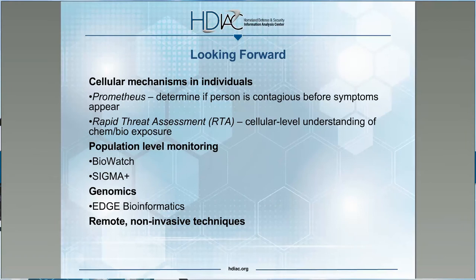So looking forward, I think our report gave us a really good idea of where things currently are. And in each chapter, if you get a chance to read it, you'll see there's a bit of forecasting of where things may be heading. Overall, I pulled out some trends worth mentioning, where the field as a whole is moving. The first is a trend towards identifying cellular mechanisms of interaction in individuals. If somebody is exposed to a chemical or biological agent, how do their cells, how do the processes actually respond? Both of these programs I have here are from DARPA. First is Prometheus. This is a program trying to determine if a person may be contagious before they're actually symptomatic. So this is a very important challenge.